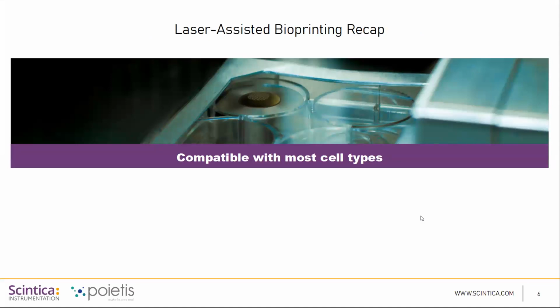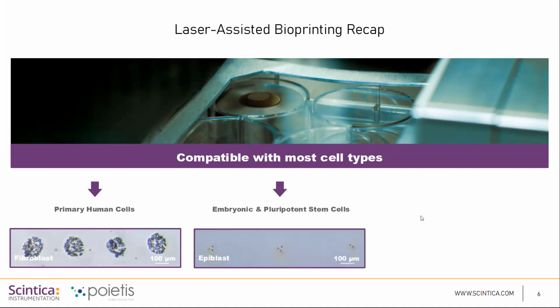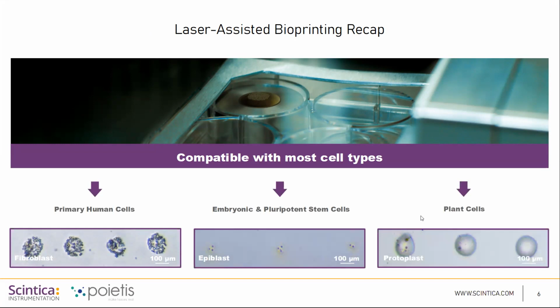Last but not least, the laser bioprinting technology is compatible with a great deal of cells. We've worked with primary human cells, but also embryonic and pluripotent stem cells. And we even have a team currently working on plant cells very successfully, so protoplasts. In total, that's about 26 different cell types that we've tested, and all of them with a pretty good viability ratio. So Mikael will tell you more about this later.